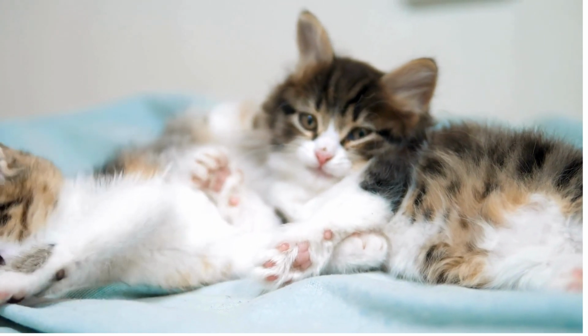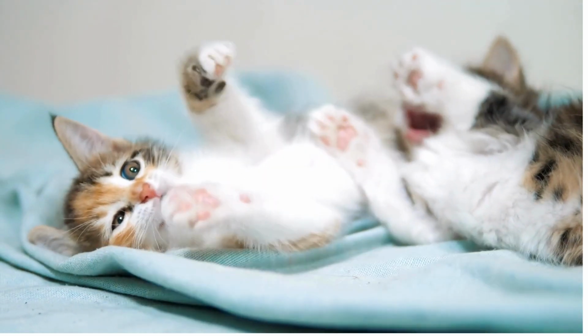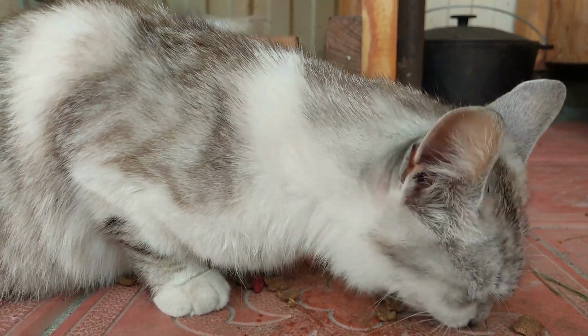Exactly. That's why regular monitoring for ketones is so important, especially in those first few weeks after starting an SGLT2 inhibitor. We can't just rely on blood glucose readings alone. Got it. Ketone checks are key.